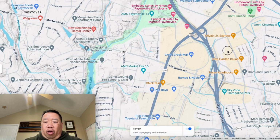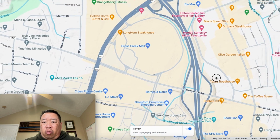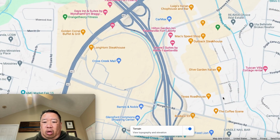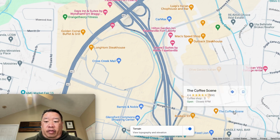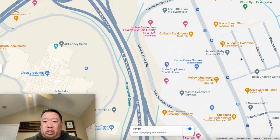You see Olive Garden, Texas Roadhouse right here. This is McPherson Church Road right here. So from right here to right here is what we call Restaurant Row. You see, you've got Outback, Olive Garden, Texas Roadhouse, and a good coffee shop. Coffee Scene's a good coffee shop. We've got two Coffee Scenes here. Let me zoom in a little more. They don't show it. Here's Mac Speed Shop.